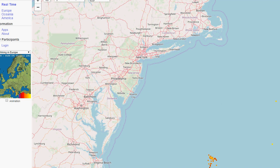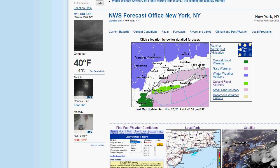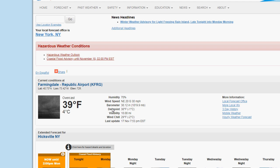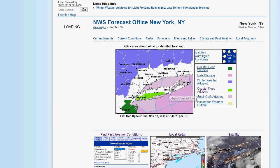Let's go to the weather service and think of the current conditions outside and what advisories we have going on now. It's 40 degrees. It's quite raw out there. You'll see 39 at Farmingdale. Northeast winds gusting to 30 miles an hour. Northeast wind at 20, gusting to 30. So it is raw out there. We've got some strong winds going on.